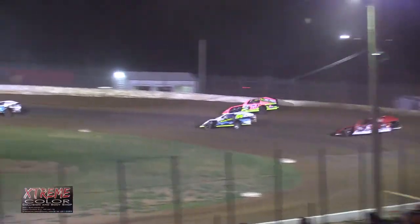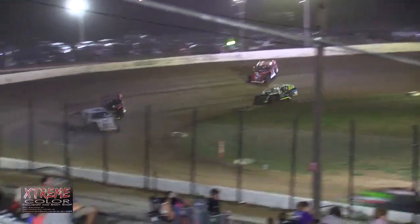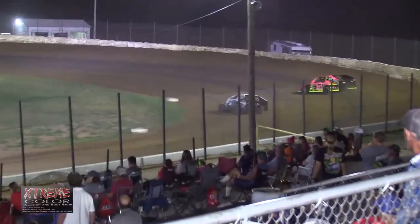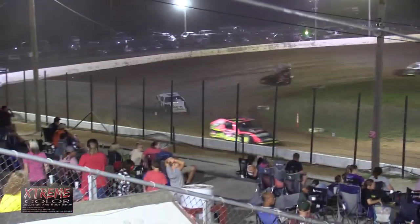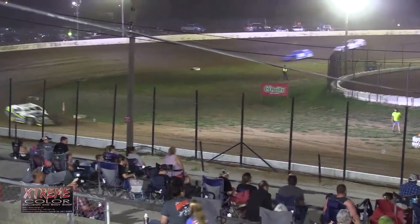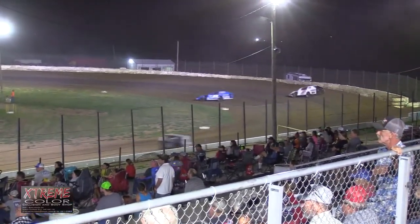Halfway through the A feature. Your leaders are now into lap traffic. Well, John Sheets gets tied up with a lap car. Your leaders having trouble with lap traffic. Cole Hamilton now making a strong run at Scotty Boo. Oh, Richards gets a little high. But John Sheets has not gotten around the lap traffic yet.